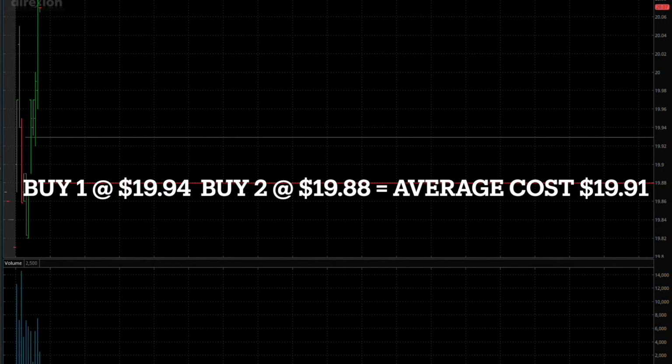Okay, it looks like we do have that breakout to the upside, so we're going to be watching this fairly closely. Again, we expect all the activity to happen within the first half hour of trading, so we can get in and get out in a reasonable time frame.